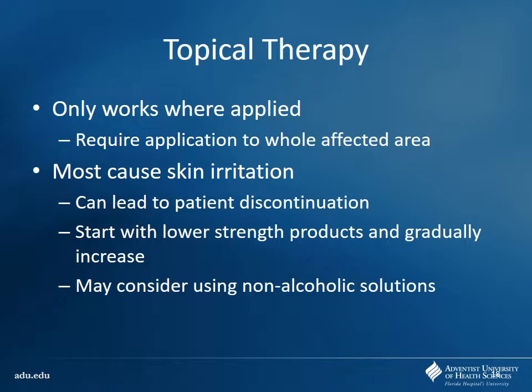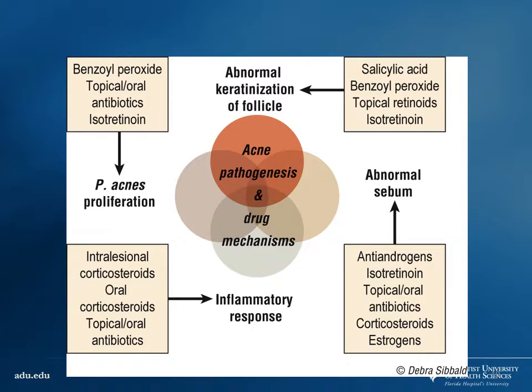Why is that? Very drying. Like we said last time, anything with alcohol in it is going to be very drying to the skin. So again, this is another slide kind of showing how the different drugs are going to be fitting in with the different pathogenic steps of developing acne. We'll go into more detail with these with the individual drugs.